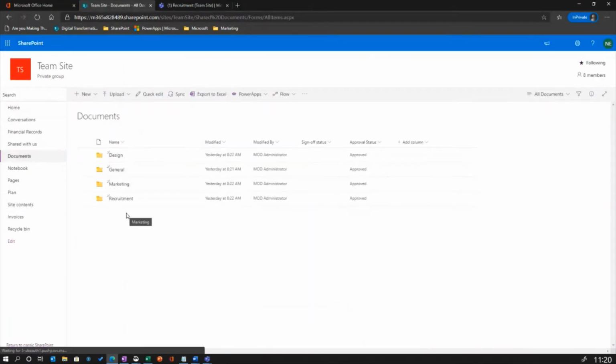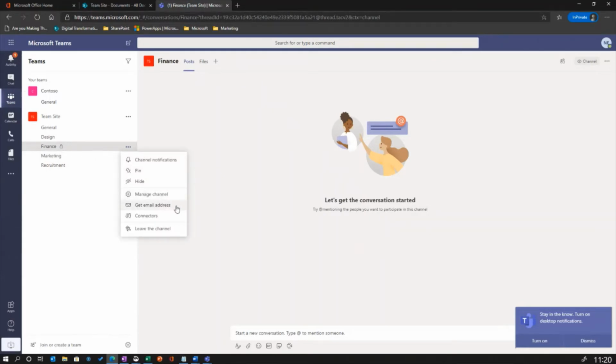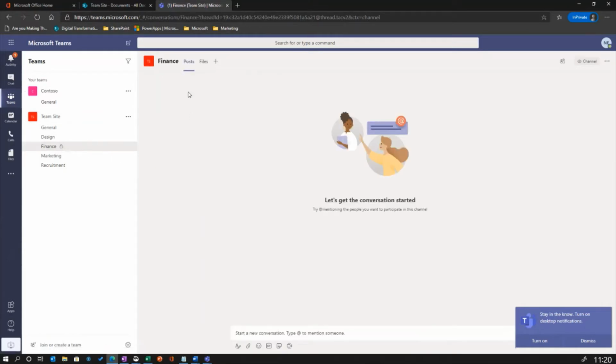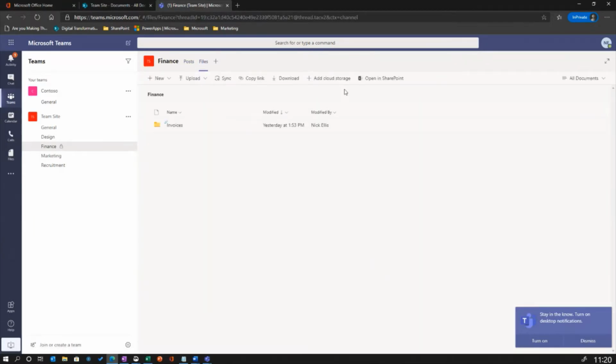they are reflected here. Now, that secure channel, just a quick note on that. That's a channel which has not got everybody in it. So it's limited to a particular group of people. As a result, it doesn't publish all of the files into here. What it does is it creates a little sub-site if you're using secure channels.